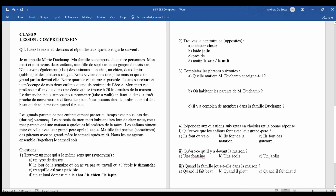Lors des vacances, during the vacation. They're giving lors, the word is during. Les parents de mon mari, so now she's talking about her in-laws. My husband's parents habitent très loin de chez nous. Live very far from our house. Près de was close to. You are looking for far away, which is loin de. Okay, so this is how you have to be on the lookout for all these words which you are searching for.